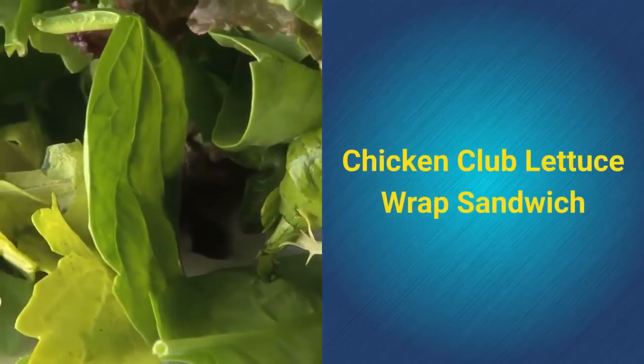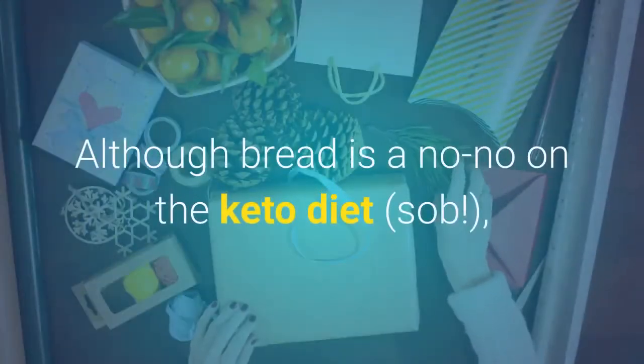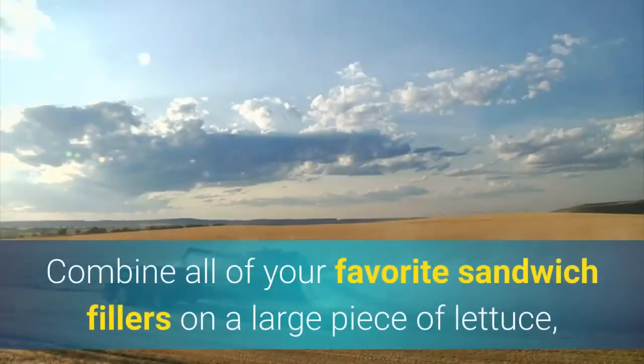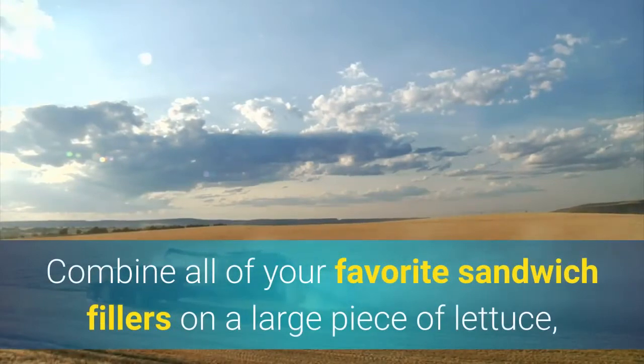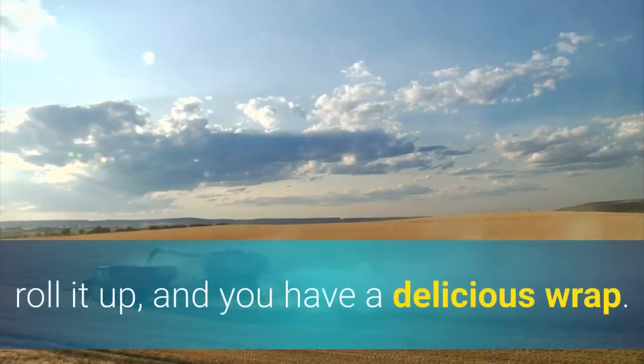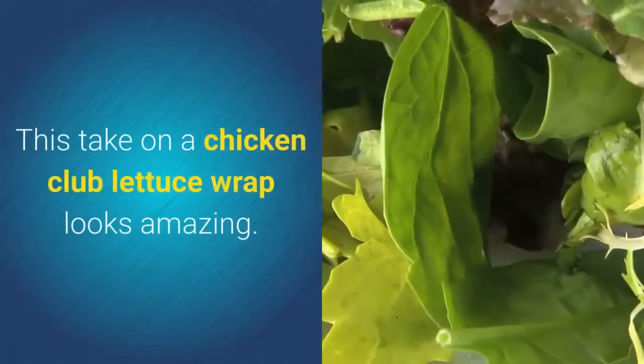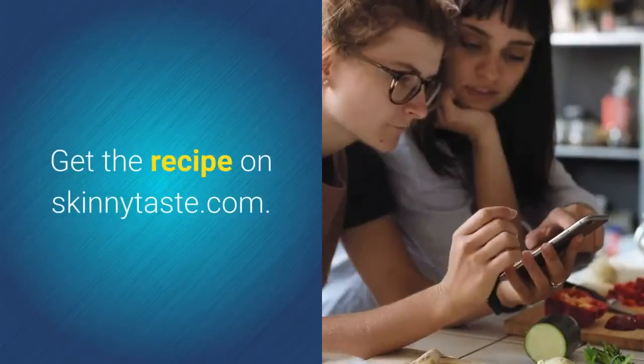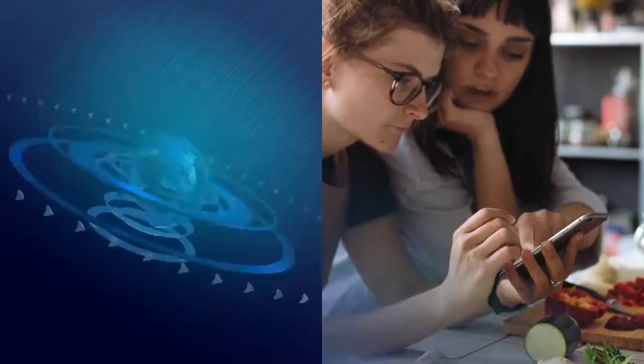Chicken Club Lettuce Wrap Sandwich. Although bread is a no-no on the keto diet, lettuce wraps are here to satisfy your cravings. Combine all of your favorite sandwich fillers on a large piece of lettuce, roll it up, and you have a delicious wrap. This take on a Chicken Club lettuce wrap looks amazing. Get the recipe on skinnytaste.com.